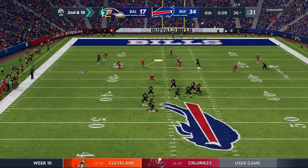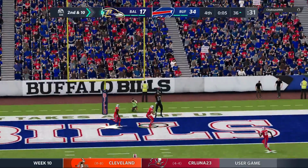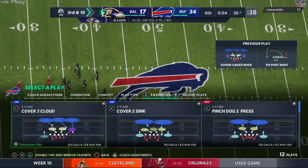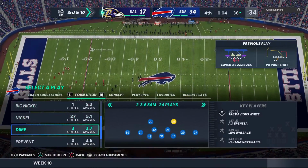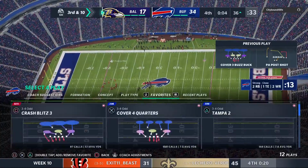On play action, Locke. Now a desperation throw deep downfield. Back in the end zone. Could he get his feet down? No, it's incomplete. Again, he was looking for Davante Adams. And it'll bring up 3rd down. And 10 yards to go.